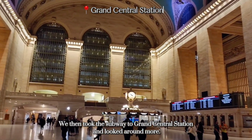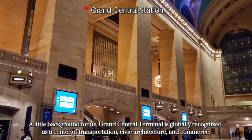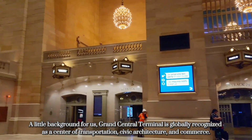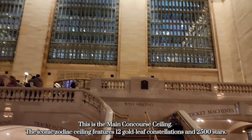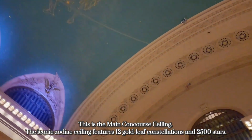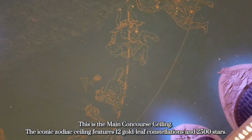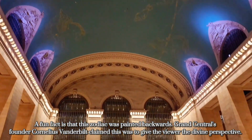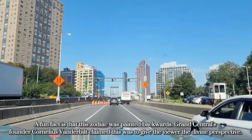We then took the subway to Grand Central Station and look around more. A little background for us, Grand Central Station is globally recognized as a center of transportation, civic architecture, and commerce. This is the main concourse ceiling. The iconic zodiac ceiling features 12 gold leaf constellations and 2,500 stars. A fun fact is that this zodiac was painted backwards. Grand Central's founder Cornelius Vanderbilt claimed this was to give the viewer the divine perspective.